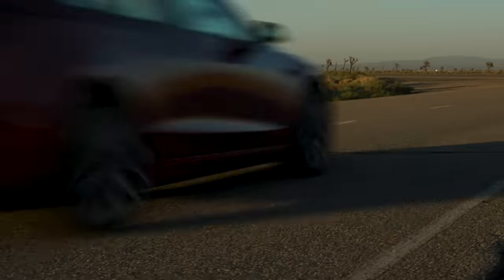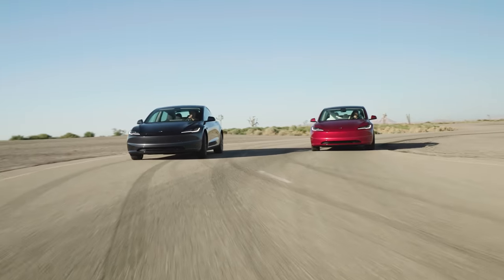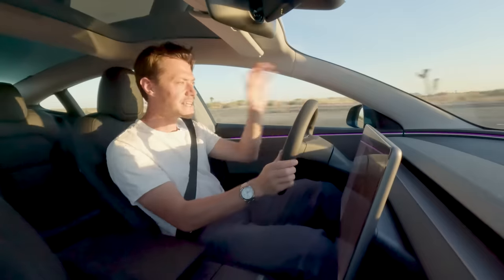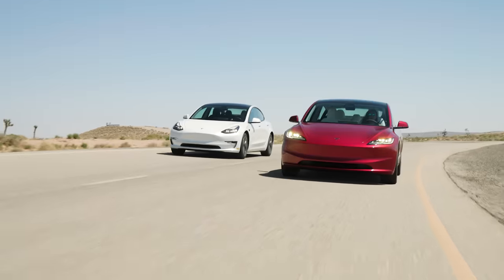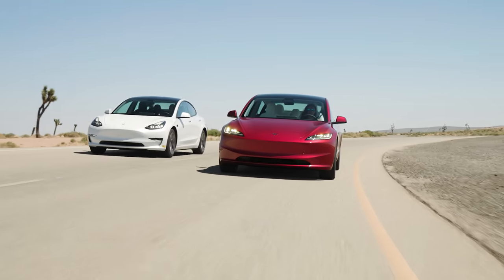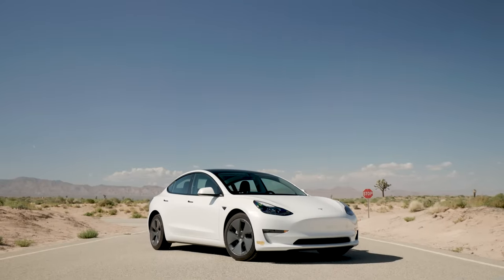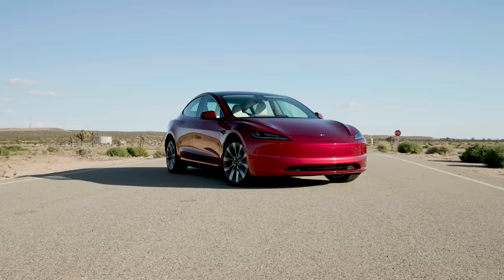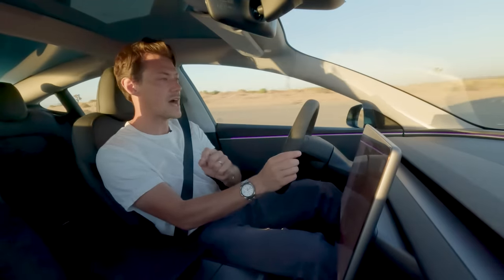And that, I think, is the other big keyword when we're talking about Model 3. It's refinement. And that is shown at every level and in every department. The exterior is refined. You put it next to an old one, and all of a sudden, you can see clearly how all of the little incremental differences, not all of which have been made purely for aesthetic reasons, let's not forget, a lot of them have been to do with range, but how they've all come together to create a very, very cohesive design.